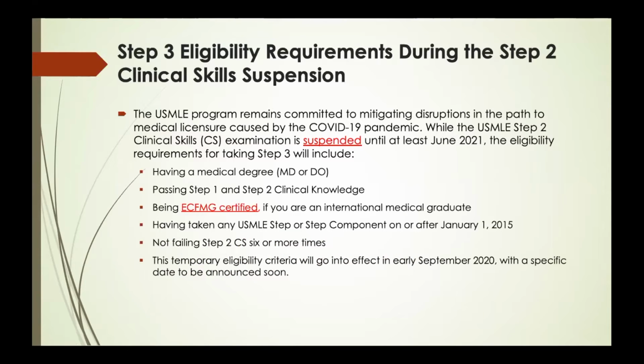And Step 3 is also very important before the suspension of CS. So who is eligible for Step 3? The candidate who took Step 1, Step 2 CS and CK, when you are ECFMG certified, then you are eligible for Step 3. But now you cannot take Step 2 CS, so you're not ECFMG certified. So now they gave you the option that you can take Step 3. You have a medical degree, you passed Step 1 and Step 2, and you are an international medical graduate who has taken all your assessment components, not failing Step 2 CS one or more times. This temporary eligibility criterion will go into effect in early September 2020, with a specific date to be announced.